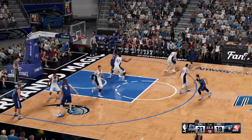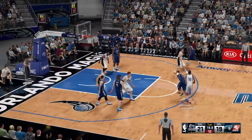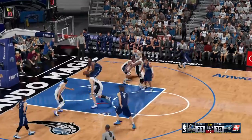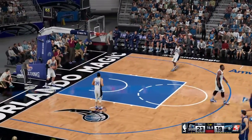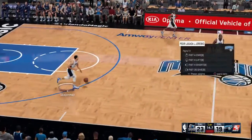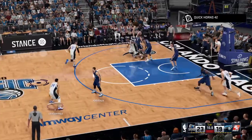Stevenson outside. Screen by Scola. And Stevenson kicks to Aflalo. Pass to Perkins. The rim-rattling two-handed jam. You know, he might be small for a center, but it doesn't really matter because he can jump out of the building.